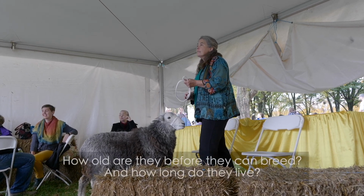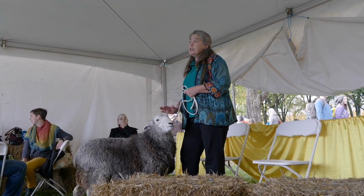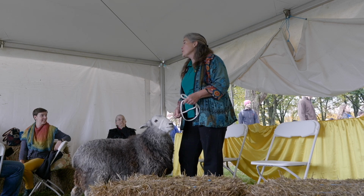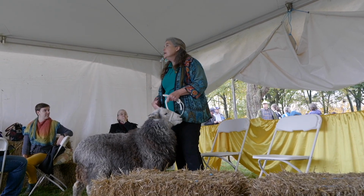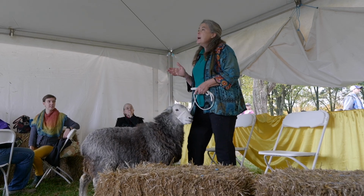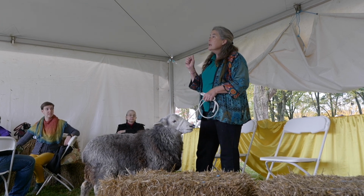Yeah. How old are they before they can breed, and how long do they live? I've got 2 that are 14 years old. I don't know if I'm going to expect them to go through another winter at their age. One of them has arthritis in her shoulder. They've lost all their front teeth. They're still fat out on forage, but when I bring them in with the cold... I bred them up to the age of 12. That's one of the reasons they're not a commercial breed.